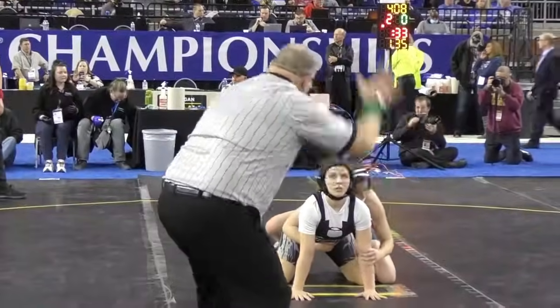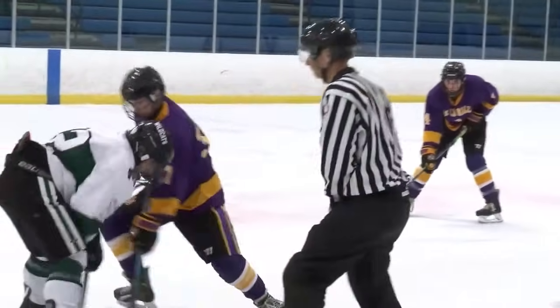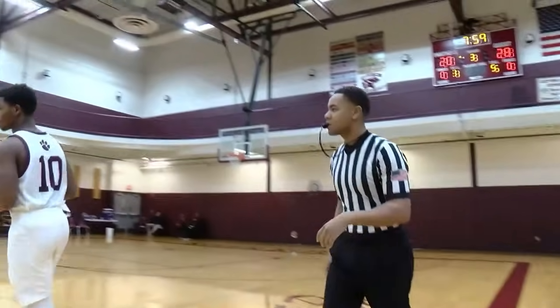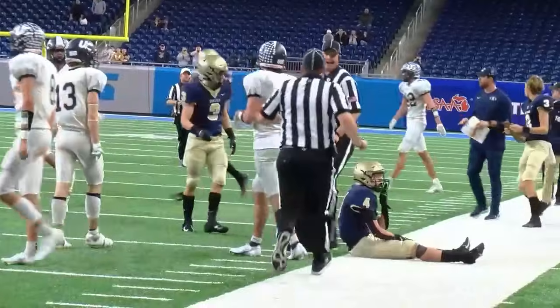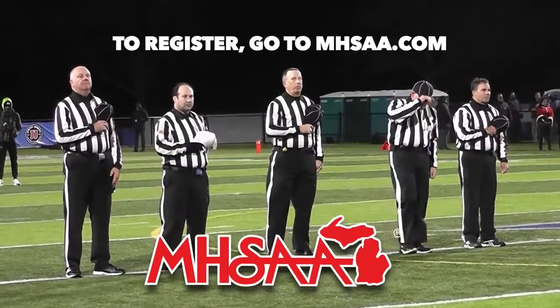Every high school sporting event in the state of Michigan has one thing in common: officials. Without officials, there'd be no games. Officiating is a great way to give back to your community and stay involved with the sports you love. And officials are needed now more than ever, because without officials, it's just practice.